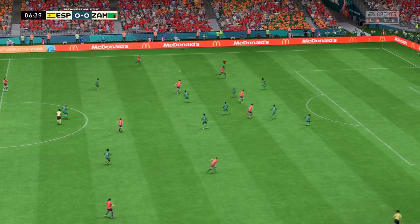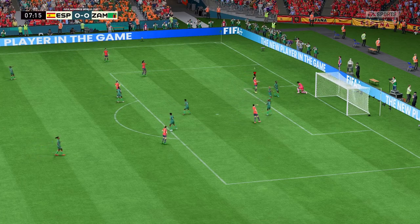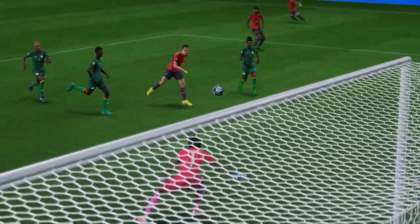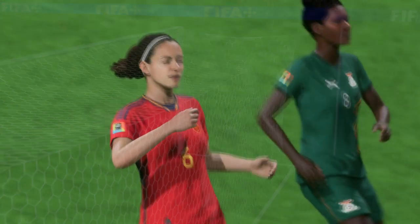Bonmati. Real chance! Oh, she's going to be cross with herself. Great chance to take the lead early on here. Well, having got into that position, you expect her to score. That was a great chance, as you mentioned, for the opener.